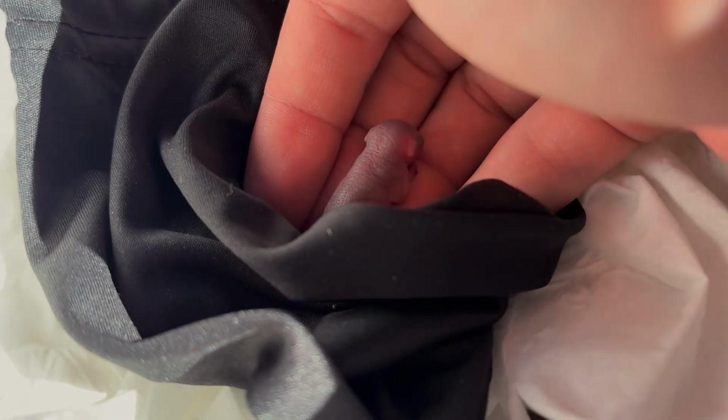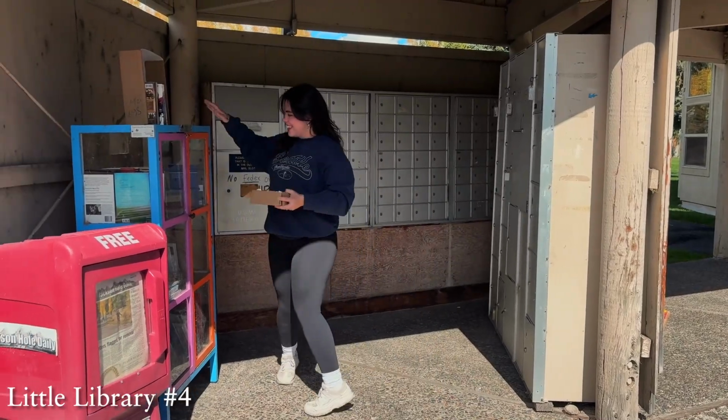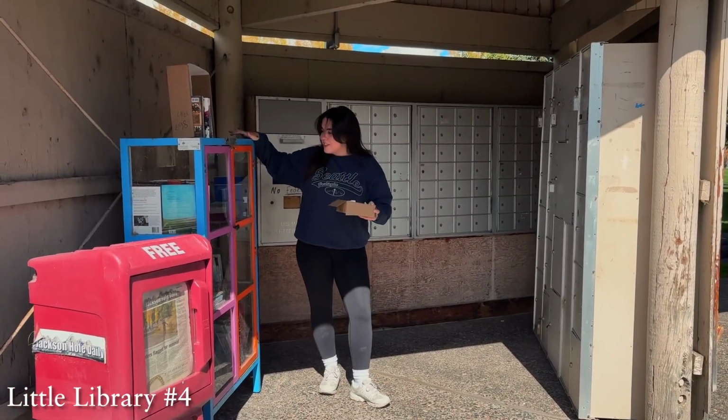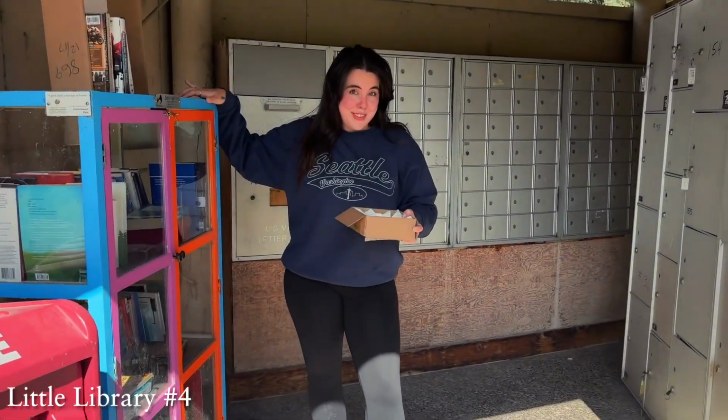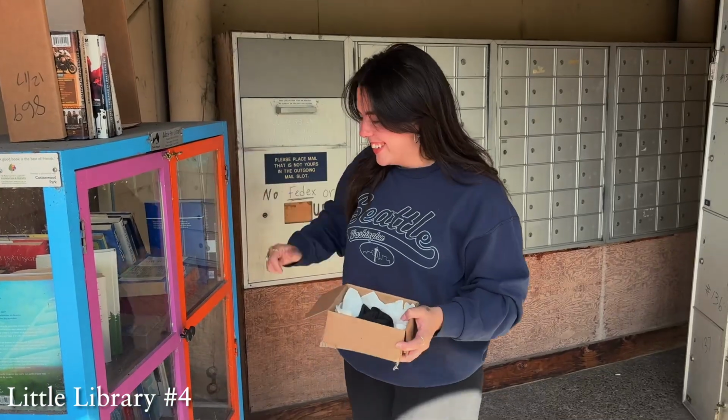What is that, a skinwalker? Oh, poor baby. Hey guys, we're back at this little library, and I did donate my book to this, so if I find it in here still, I will cry.